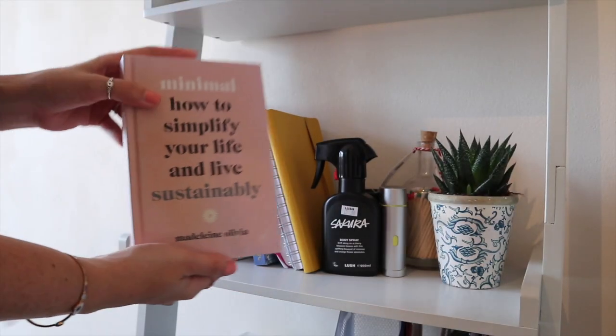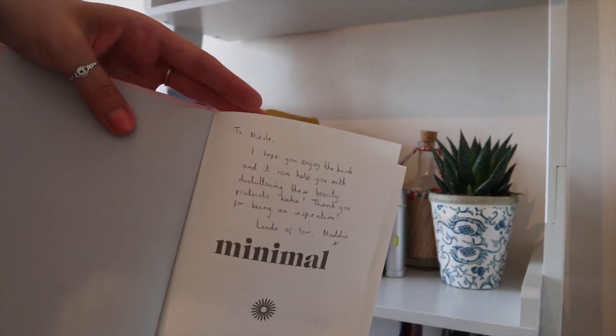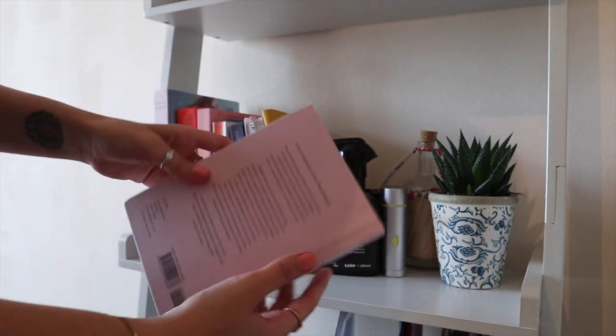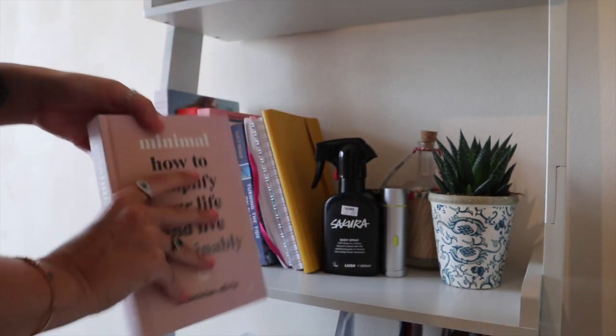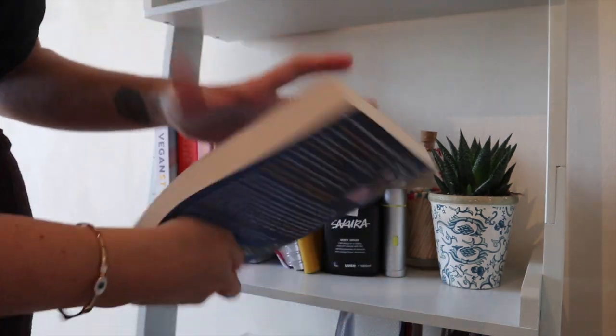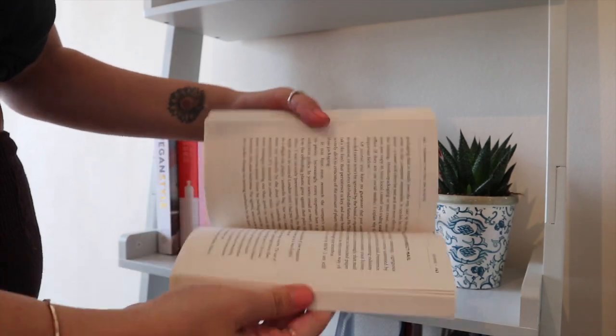I think I vaguely remember starting it. Then we've got Minimal by Madeline Olivia. I have read half of this, I think, and then life got a bit crazy, so I do want to finish that because I do want to become a lot more minimal. Then we've got Turning the Tide on Plastic. I intended to read that during Plastic Free July, but never got round to it.